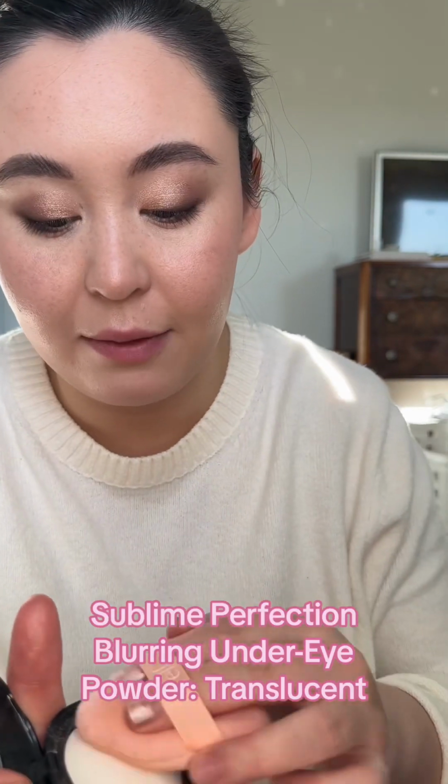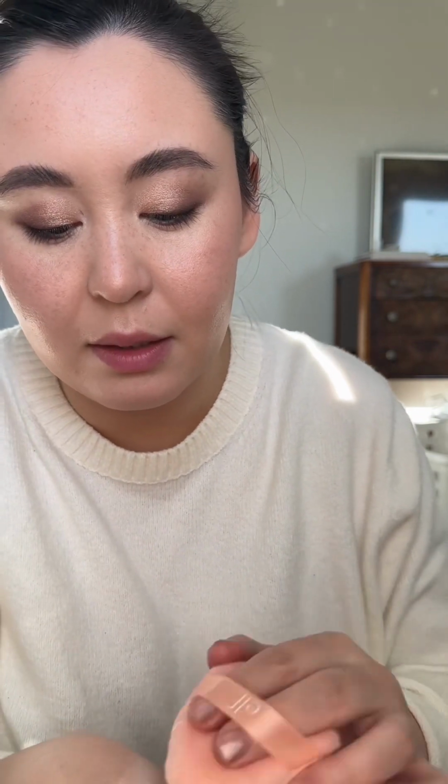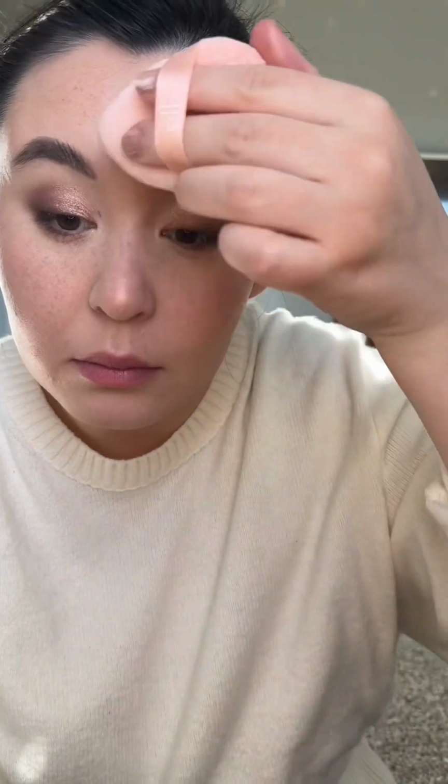I'll let that set a little bit, and I'm going to set my face with this blurring powder. This stuff is amazing. Use a little puff, tap excess on my hand. I feel like it just gets rid of the shine immediately, and it's so nice and light. So, love this stuff. Mainly just putting it in my T-zone, anywhere where I don't want a ton of shine.